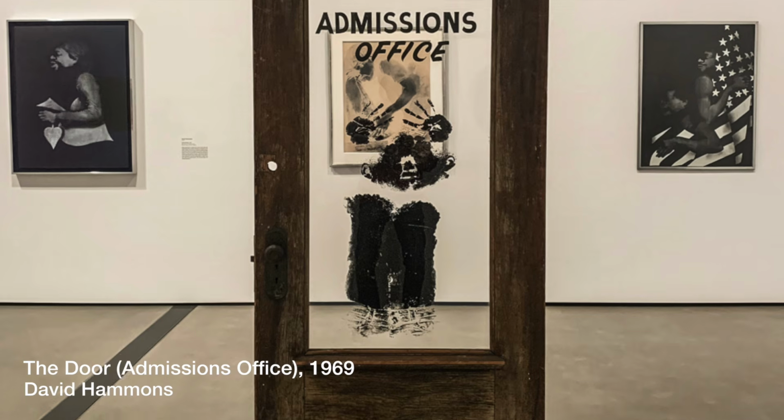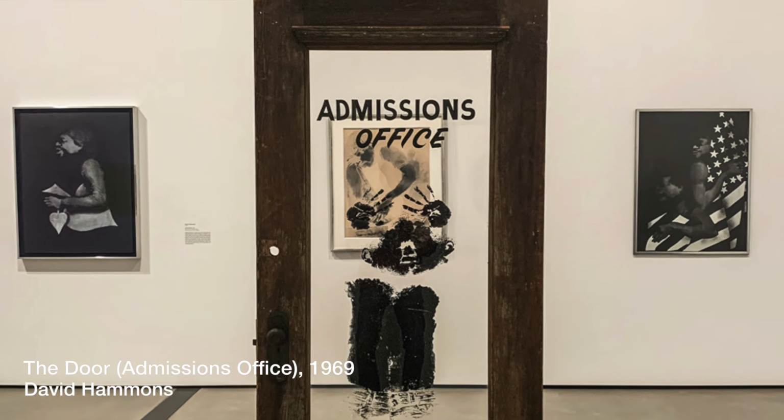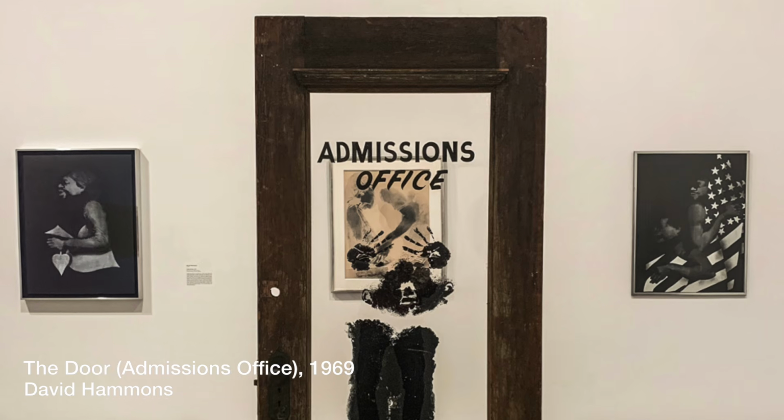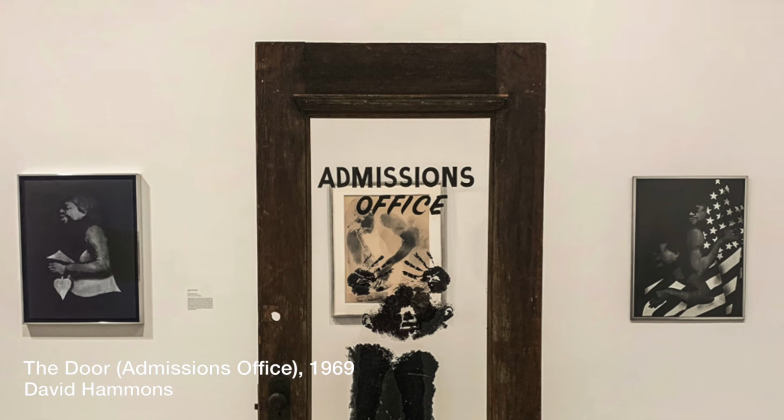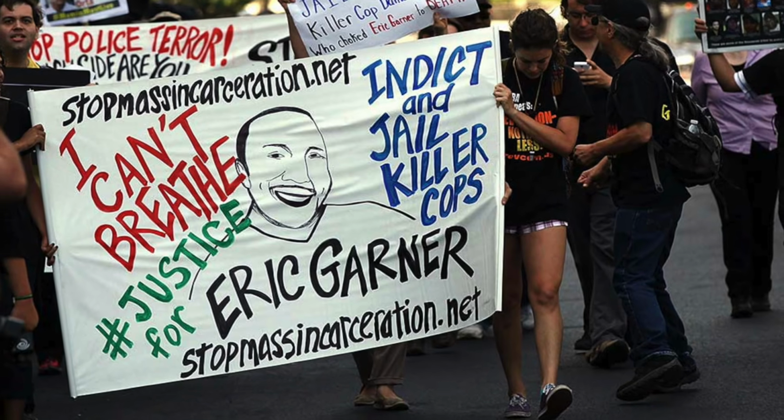On the glass that sits in the door under the words Admissions Office in vinyl, you see an oil-based imprint of hands and a face and part of a body, giving off the strange appearance of hands up, don't shoot, a catchphrase derived from the 2014 murder of Eric Garner.